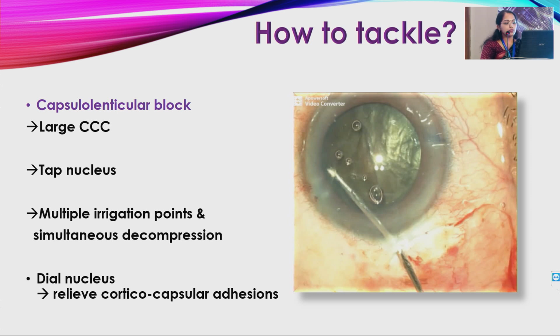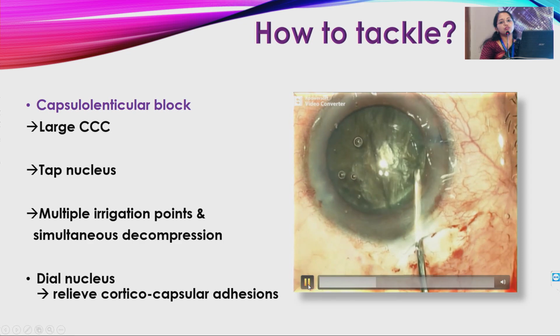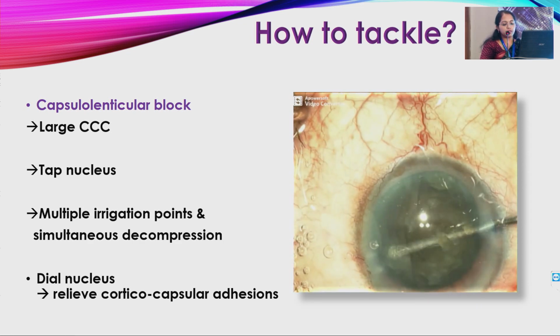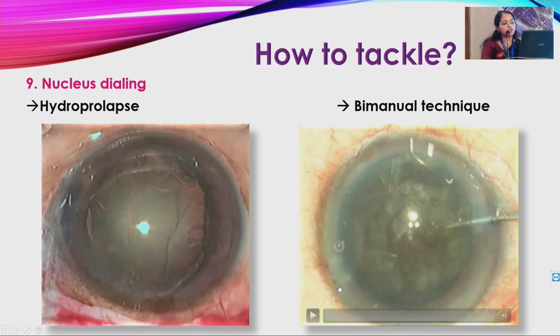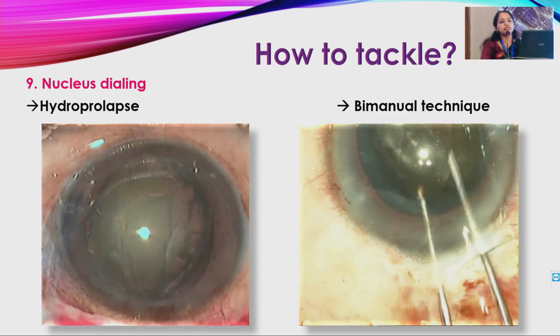You should tap the nucleus in between your hydro. You can have multiple irrigation points followed by simultaneous decompression and dial the nucleus to relieve all the corticocapsular adhesions. When you dial the nucleus into the anterior chamber, you can either do it by hydroprolapse or you can use a bimanual technique where you use two instruments to bring the nucleus into the anterior chamber.